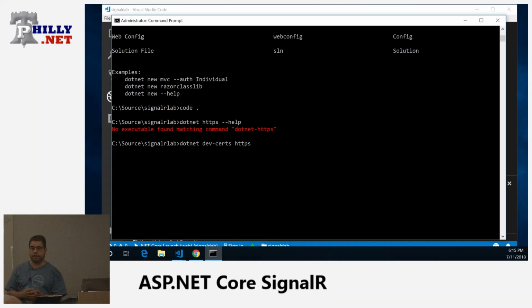So this is new in the 2.1 time frame. What they do is generate a development cert for you, and they help you install it on your box so that you trust it. You've got to remember that you are trusting this localhost cert, which is generally okay, but remember, it's not real. So it's dotnet dev-certs https.